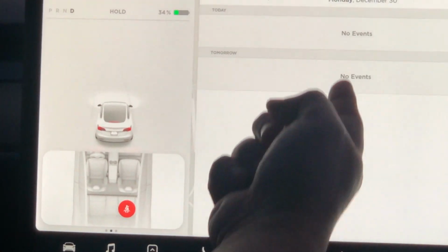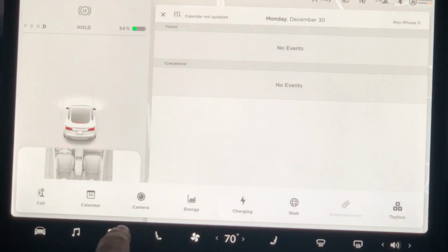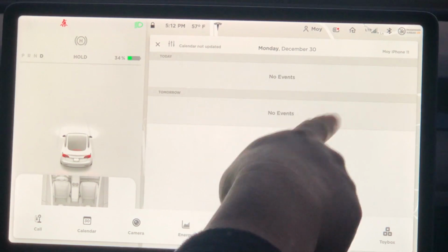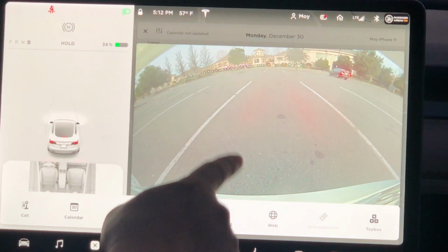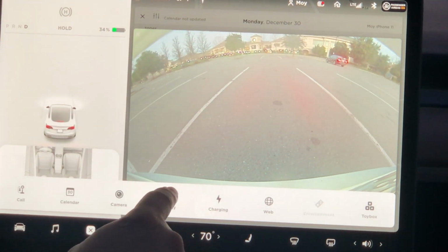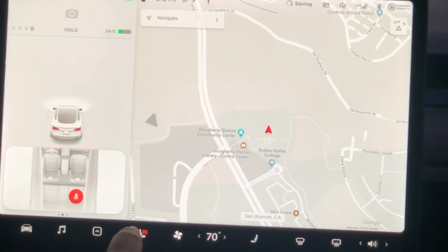Here's the calendar. It'll sync with your calendar. Okay, nice. So you could have events. If there's an address in the event, you can tap it. It'll go to the navigation system. Right. The rear camera. You can drive while this is on. Some people like this on. You have it on, huh? Yeah. Okay, we'll skip energy. Following just tells you about the consumption of energy.